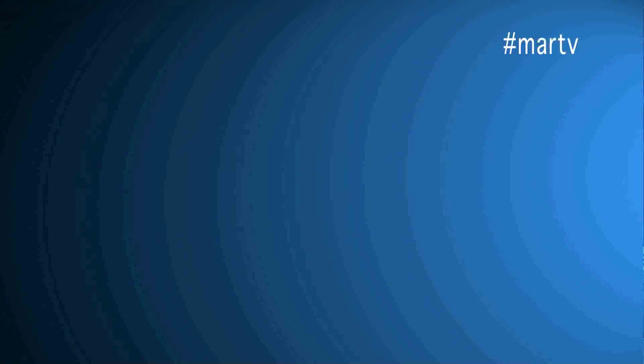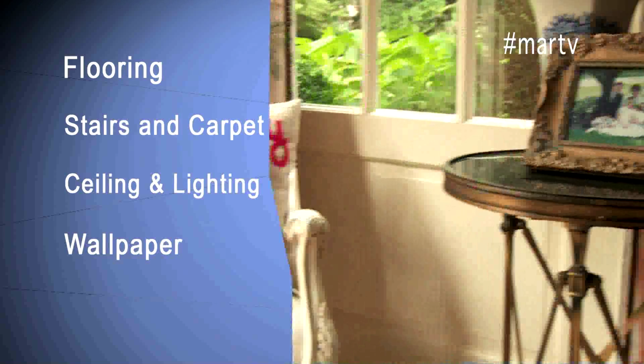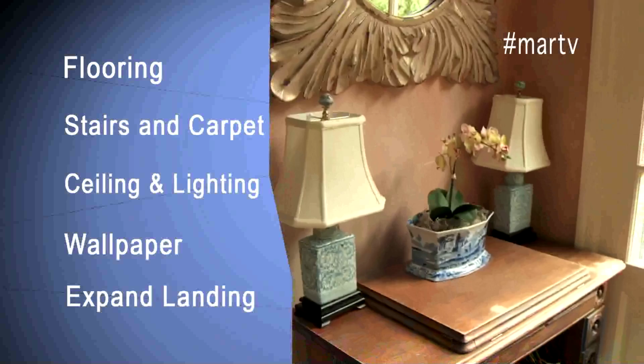This front foyer is going to get a major transformation. The major transformation will take place when we paint and wallpaper this entire area. Now, when that's all done, this is going to be worthy of receiving guests for a very long time. We're going to address the flooring, the stairs, the carpet, the lighting, the walls, as well as the ceilings. We're also going to bring in some great details and expand the landing on the third floor.